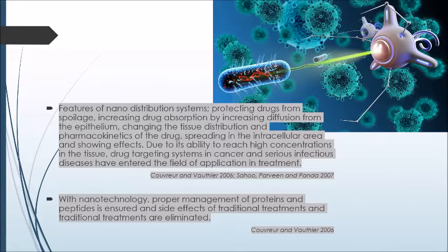pharmacolysis. Features of nanodistribution systems: protecting drugs from spoilage, increasing drug absorption by increased diffusion from the epithelium, changing the tissue distribution and pharmacokinetics of the drug, spreading into the intracellular area and showing effects due to its ability to reach high concentrations in the tissue. Drug targeting systems in cancer and serious infectious diseases have entered the field of application in treatment. With nanotechnology, proper management of proteins and peptides is ensured, and side effects of traditional treatments are eliminated.